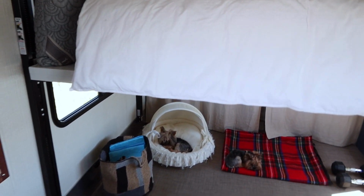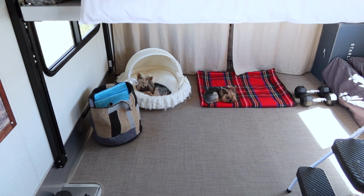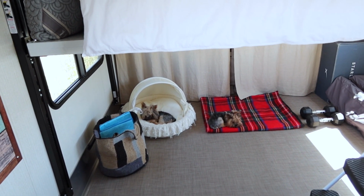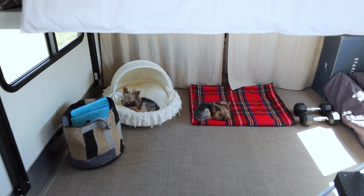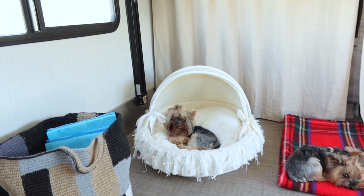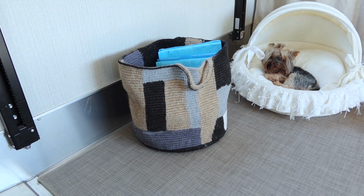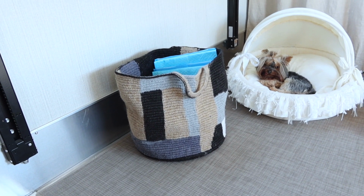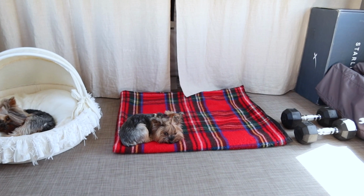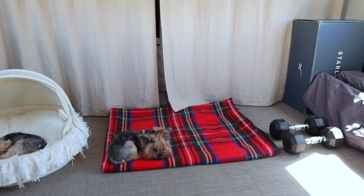So this area, I'm going to show you how our bed raises and lowers. This area down here is so cute. The pets just love to lay down here. So we've got a little bassinet, and you can see Alfie is just relaxing here. It's kind of like a little fort when we have the bed drop down. They love it. And then we have another one of those organizing bags. So I've got some potty pads and diapers and things like that. This is actually a big waterproof picnic blanket that we have, and we just put it down because the dogs love to sleep on it.